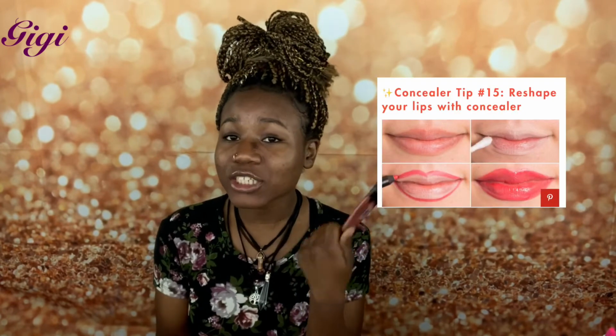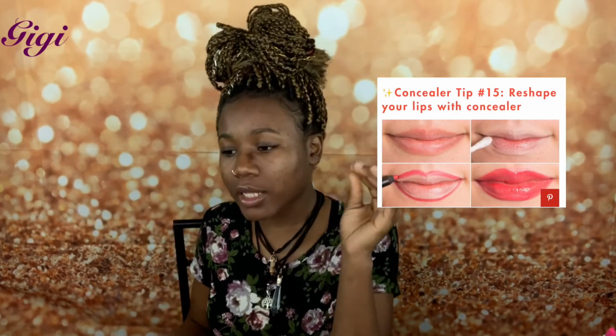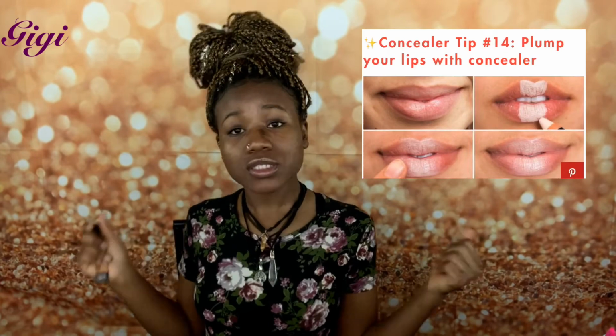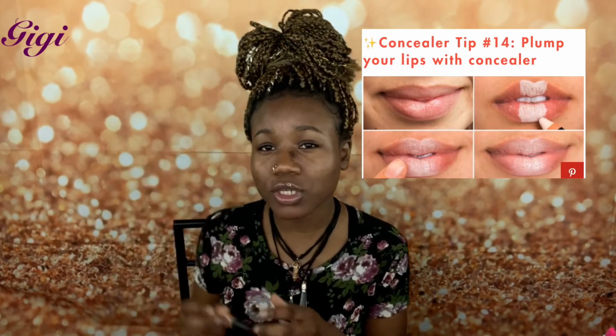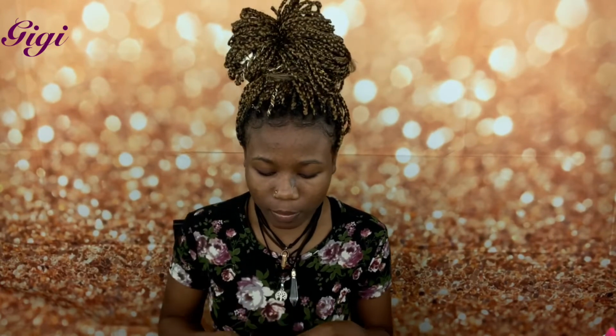Line your lips with concealer. Don't forget that. If you're trying to get that big lip effect, honey, you could do that too. Plump your lip with concealer. So you can take the, I'm gonna definitely put some pictures on so you can definitely see. But you take the concealer and you put it right in the middle, and then you just go to town.